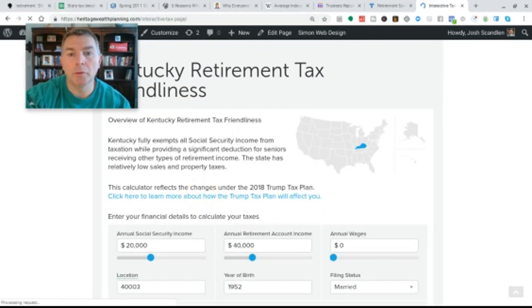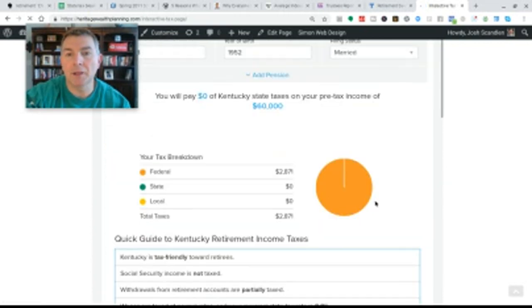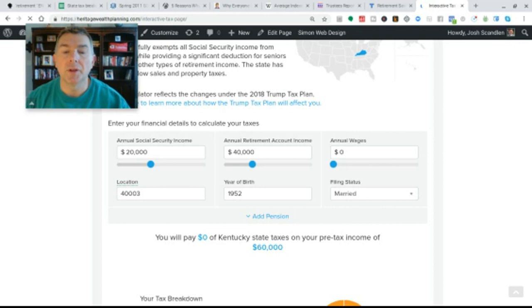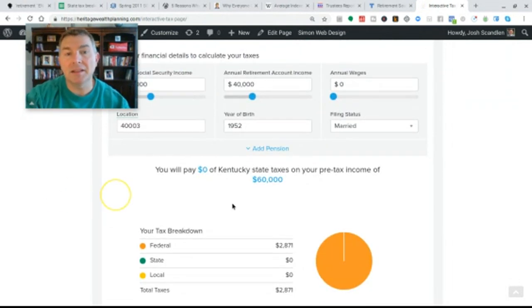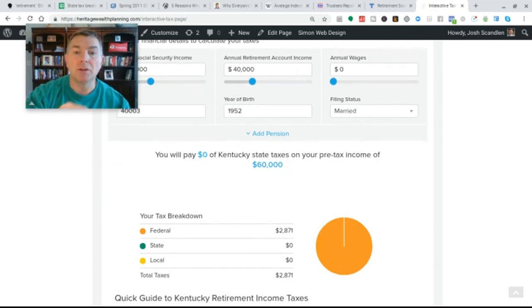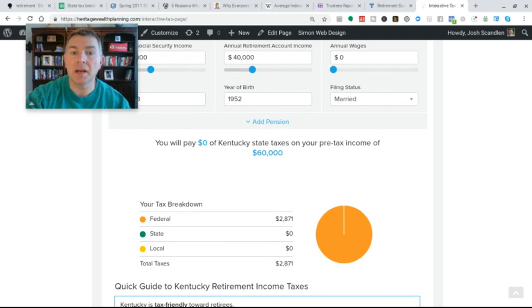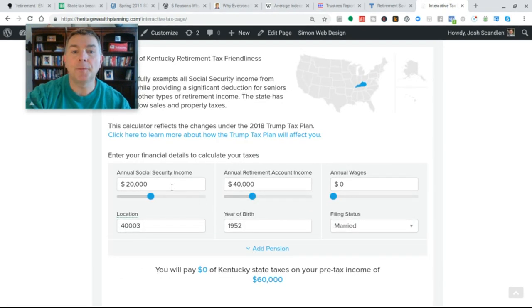All right. So what we're going to do is, like always, we're married filing jointly, and we're born in 1952 to take advantage of both of the standard deductions of $26,600. Here we've got $20,000 annual Social Security and $40,000 IRA distributions. We pay nothing to the state of Kentucky, and we pay $2,871 to the feds, but nothing to the state of Kentucky. Interesting, huh?